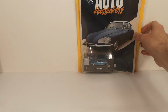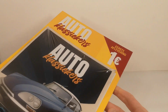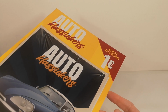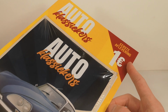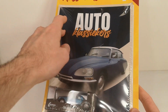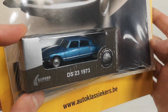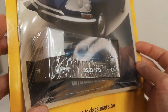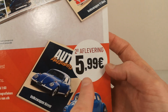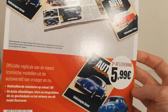And then I saw on TV an ad for something you can find in a press shop or in stores that have magazines and stuff. First edition, only €1 for this release. So you get a little magazine and a diecast car, which many of you will recognize as a Welly. The next release, the second one, will be almost €6.